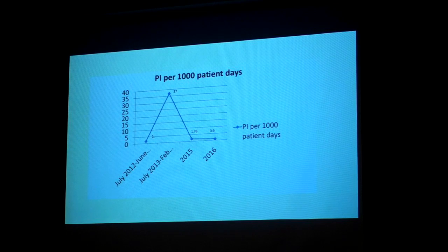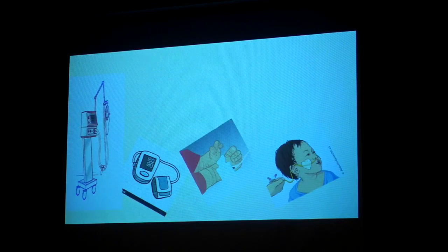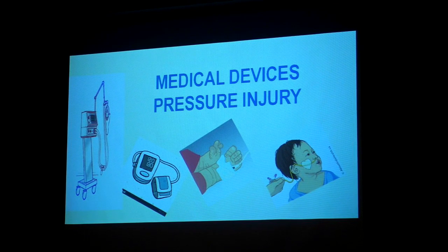So in 2016, it's almost reduced. So assessment plays a vital role to identify who are the babies who are at risk for skin injury. Based on the assessment, we have to go for the intervention based on the skin care guidelines.